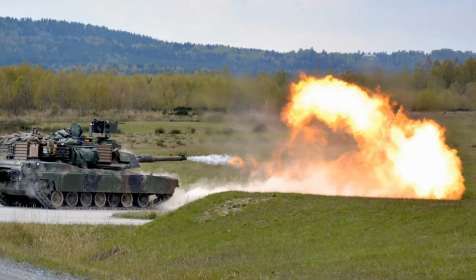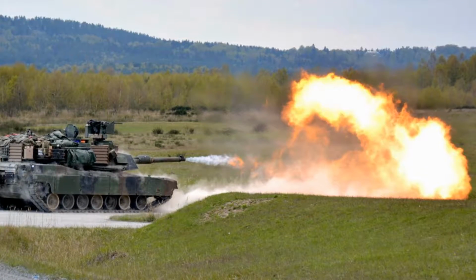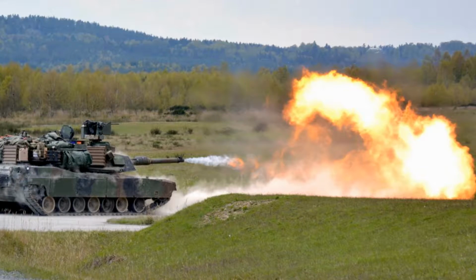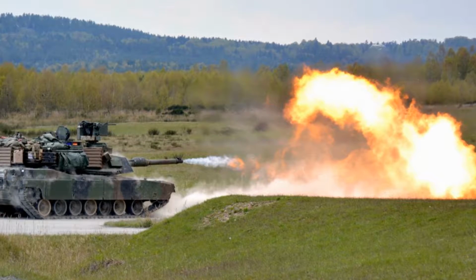to give its tanks a high-tech defensive upgrade by 2020. An M1A2 Abrams main battle tank fires at a target to qualify for Anakonda 16. Major Randy Reddy, U.S. Army.